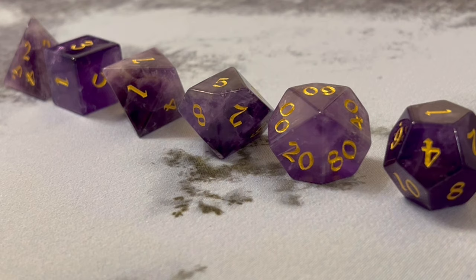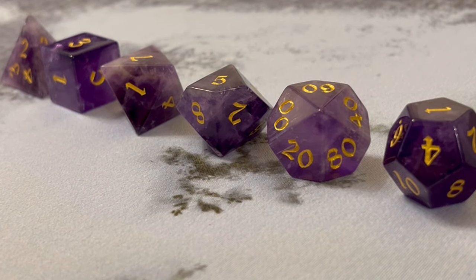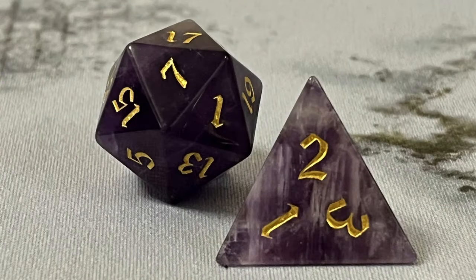Of course, being natural means no two dice are ever alike, so you are getting something unique. The colour will vary not only between dice in the set, but also throughout each individual dice. Look at the variance between the D20 and the D4 here.